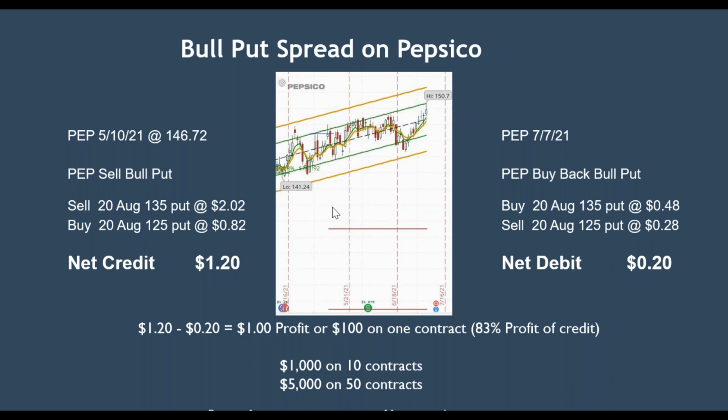Now, this was a kind of neat trade because you can see that PepsiCo actually dropped a little bit once we got in, then came back up, then kind of went sideways, dropped a little bit, went back up, dropped a little deeper, and then finally we got out here.